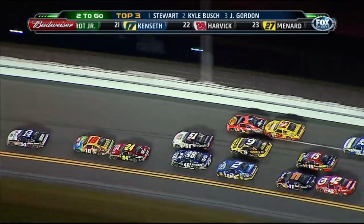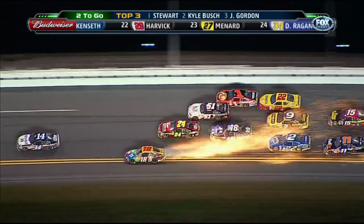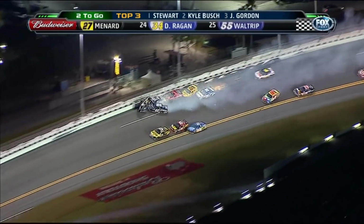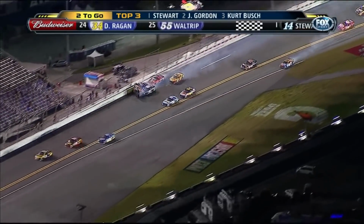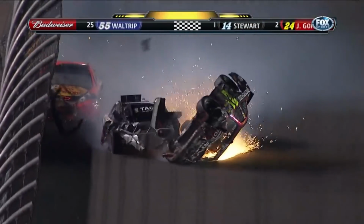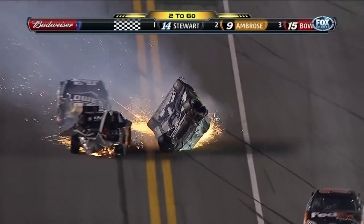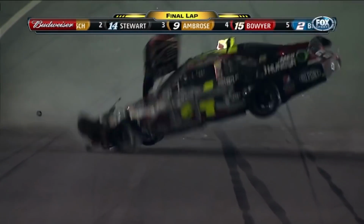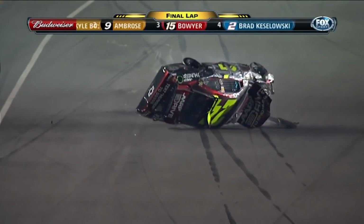The groove and get by him. Whoa, Busch is around. Can he save it this time? Oh, there you go. He does. He saves it. But there's a Jeff Gordon upside down. Jeff Gordon's upside down. And Kurt Busch's car is destroyed. Oh my gosh.